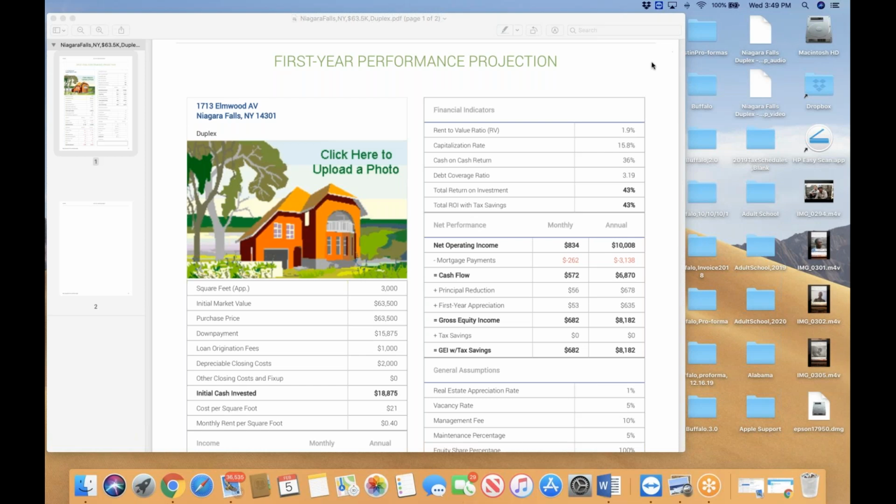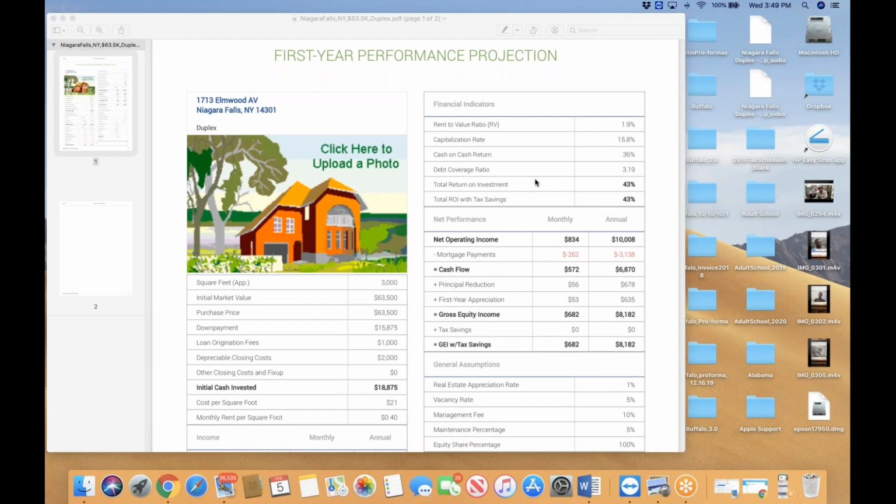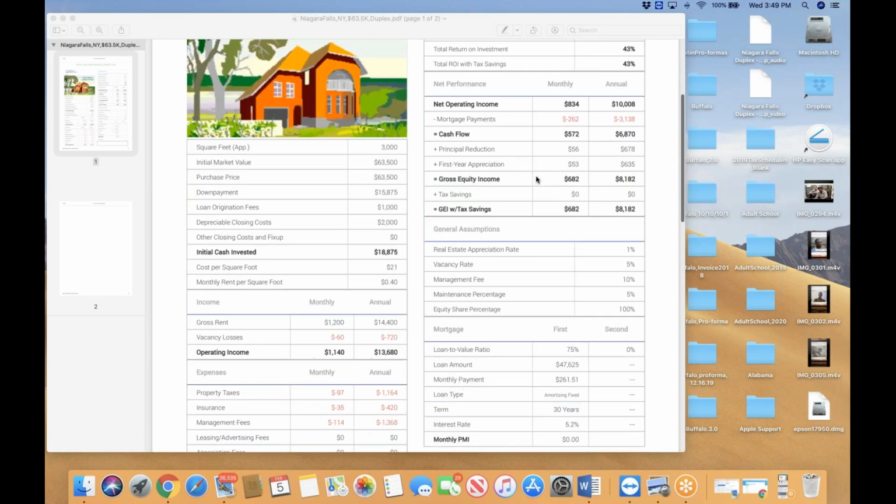So anyway, this is a duplex. In any given week or any given month, this is the typical duplex that we have available here at this market. You would not simply find any other duplex in the country in the past or now or in the foreseeable future with this type of numerical metrics, and I will share with you why: mainly the capitalization rate, the cash on cash return, and total return on investment.